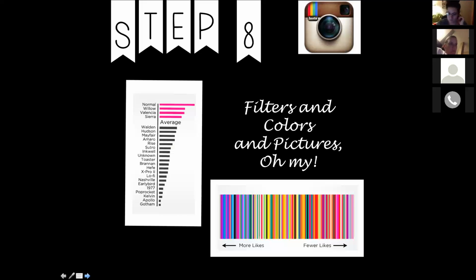So you want your photos to be bright. I see people posting these pictures in their dark, dingy basements. I've been there. I've done that. They're not pretty. People don't want to see that. The prettier your picture and the brighter, the more attention it's going to get. I mean, it's just simple.